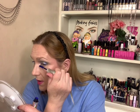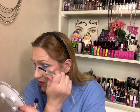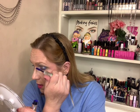This mascara, I liked it when I first got it. Now I'm not so sure on it. Like, I have to scrape it off every time because it's just so thick. And if I go in using it like that, it's a mess. Like, it's just a crazy mess.